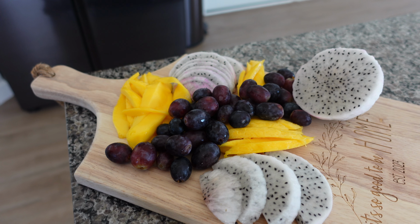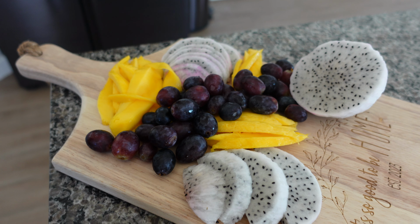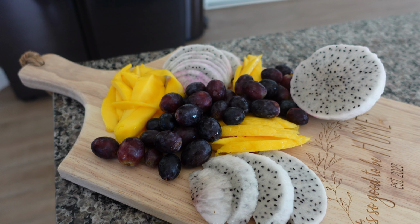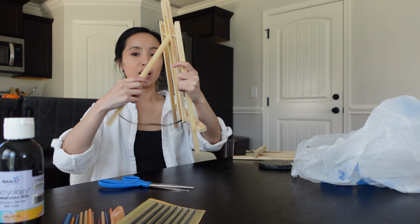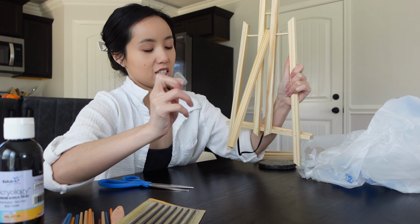Alrighty, this is the charcuterie board. Simple, nothing too fancy. I don't want to get a lot of fruits because it's just Nick and I and we won't finish it. So, ta-da! Beautiful. Oh, let me take off this sticker.